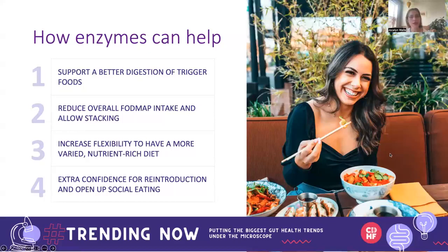Just to summarize how enzymes provide support in a few different ways, first, they enable better digestion of your trigger foods and help reduce overall FODMAP stacking and intake in general. So this allows for more FODMAP stacking throughout the day or at a single meal. They also support greater tolerance to FODMAPs, to support greater dietary flexibility and a more nutrient-rich diet overall. In particular, this can be really helpful to add more fiber and especially prebiotic fiber to your diet.